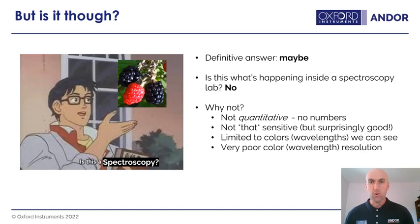It's not quantitative, no numbers. It's not that sensitive, but it's surprisingly good. The human eye and animal eyes in general are very powerful instruments. As a result of using the human eye, it's limited to the colors and wavelengths that we can see, and it has a very poor wavelength resolution. I think we'll get to the meaning of wavelength resolution shortly, I hope. What I mean is we can't really tell colors apart that well. We can tell red from blue and many shades, but we'll see in a sec.